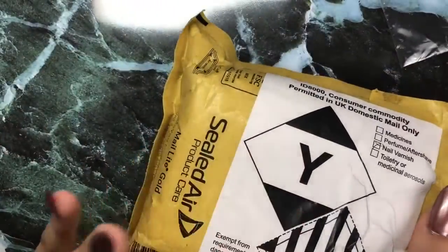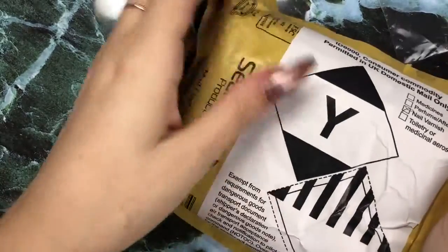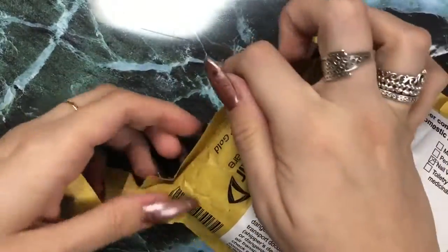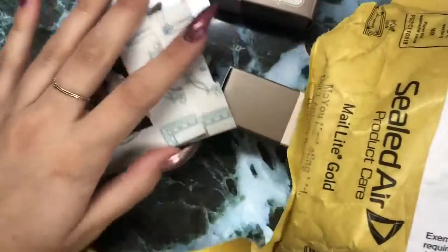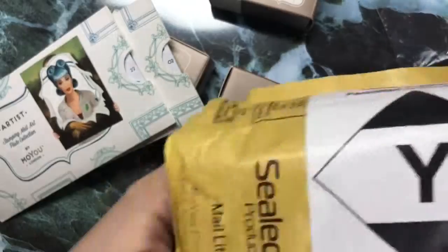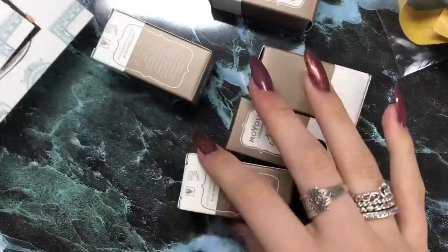Right, next one. I then placed an order with Moyu. I think it's Moyu London, of course. So let's see. Always really well packaged, like in this bubble wrap. Oh my god, this is exciting.